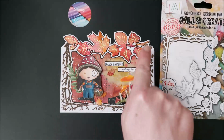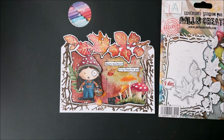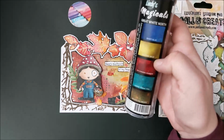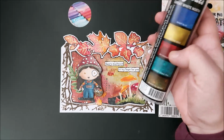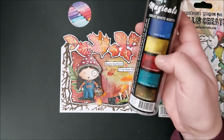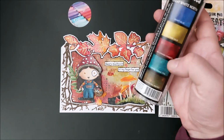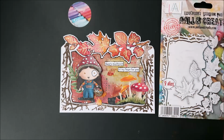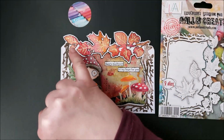For the leaves on my watercolor paper, I used Lindy's Magicals. I used gold and red and a touch of brown as well, and they mixed into orange. This one is Great White North. I then cut just the leaves.